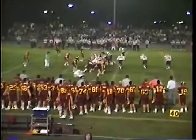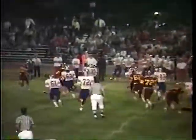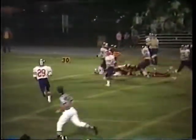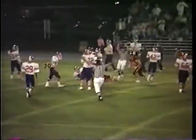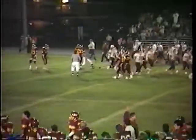Oh, sure you do. 6:46 remaining in the first half. Pitch back goes to Chris Noon. He's up over midfield to the 45, down inside Tiger territory to the Tiger 36-yard line. And Noon with a beautiful run.